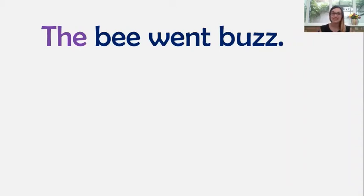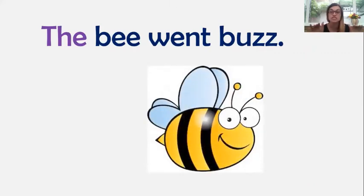Have you got it? Now this sentence, oh my goodness, has another cheeky digraph in, hasn't it? Now this one is a little bit different, so we're going to be looking at this digraph a little bit later on. So it says the, and then it's got the two e. Now it's not be, the be. That doesn't make sense. It's the bee. This digraph is the e sound, but we'll look at that at a later date. So the bee went buzz. Well done.